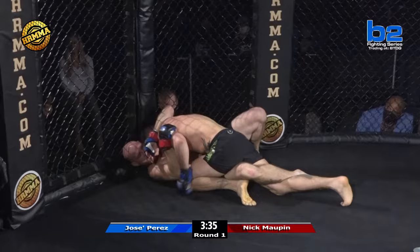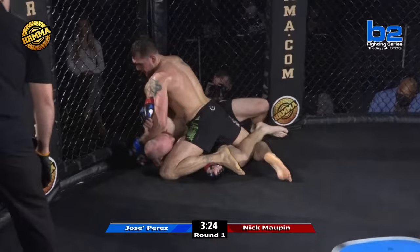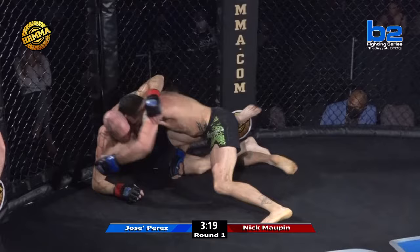And I see blood from somebody. I can't see who that is so far. Looks like there's some blood on Nick Maupin's arms. Between the eyes of Perez, maybe? Didn't really see how it happened.